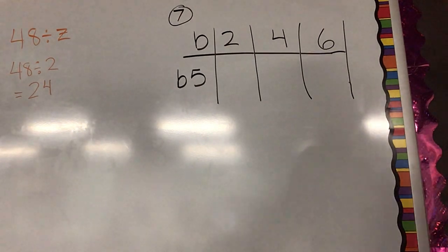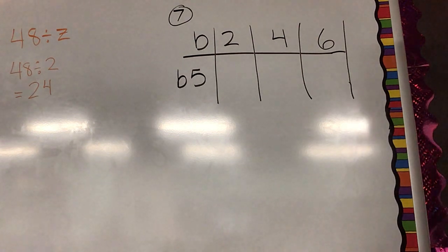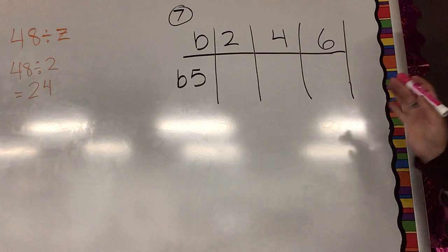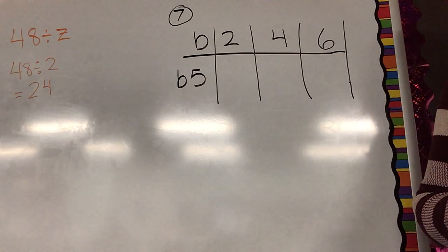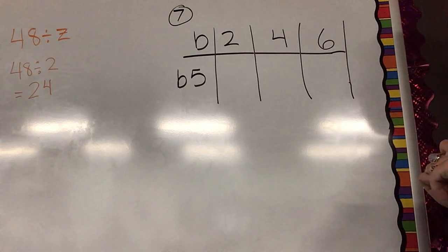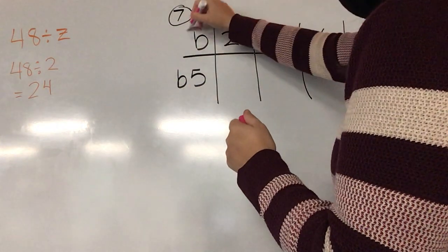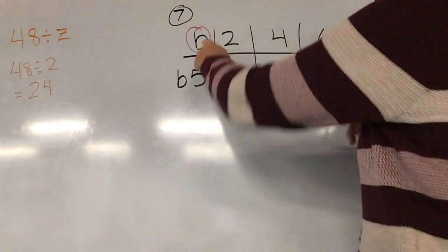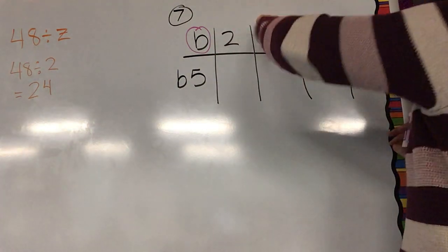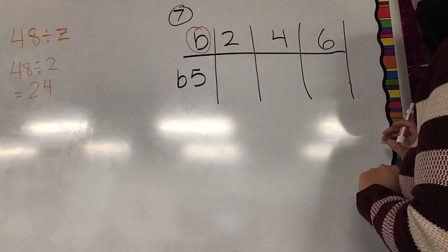Number 7. I have a table here. Again, it kind of looks scary and intimidating. It might look intimidating being in the table format, but ladies and gentlemen, it's not intimidating at all. My top row here is representing what? It's representing my B's. So it's telling me here that my B would be 2, my B would be 4, my B would be 6. This is telling me what my B will be.